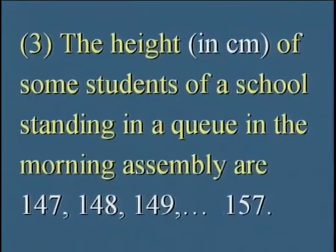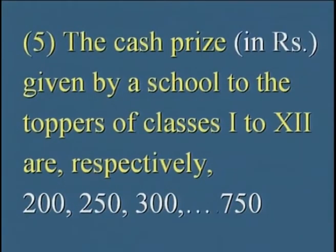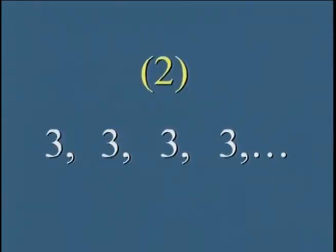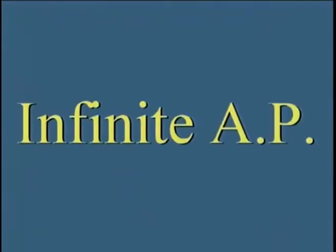So, we can find the fixed term by finding the difference between the two consecutive terms, and we can check whether a given sequence is an AP or not. Let us once again consider example number 1 to 6. Note that sequences 3, 4 and 5 have a fixed number of terms. So, these sequences are called finite AP because they have a last term, whereas sequences 1, 2 and 6 have no last term. So, that is why they are called infinite APs.